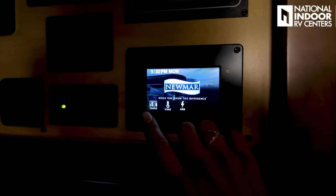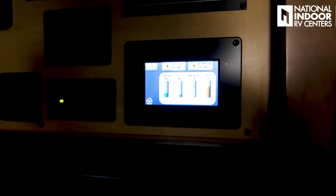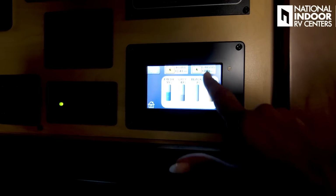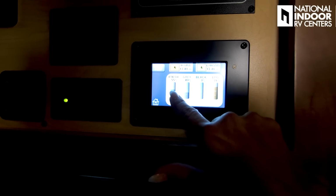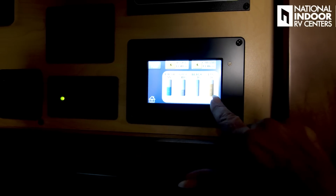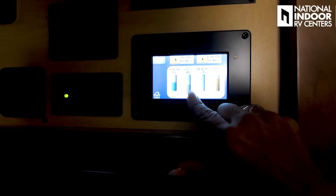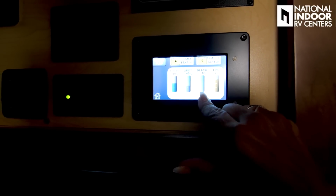This panel is going to give you your tank levels. You can turn on your water pump here. It's going to tell you your house and your chassis batteries, your fresh, gray, black, and LP tank. Remember that you've got a fresh tank of 105, gray 65, and black is 45.